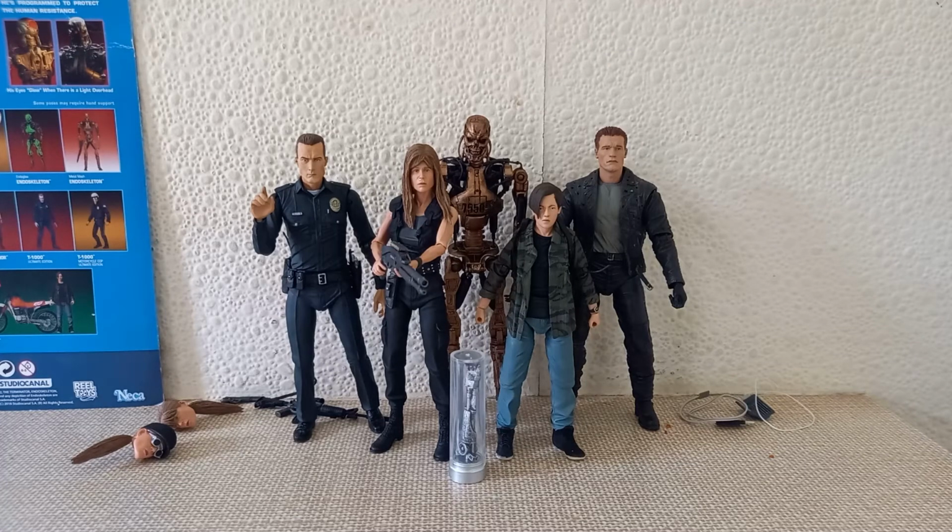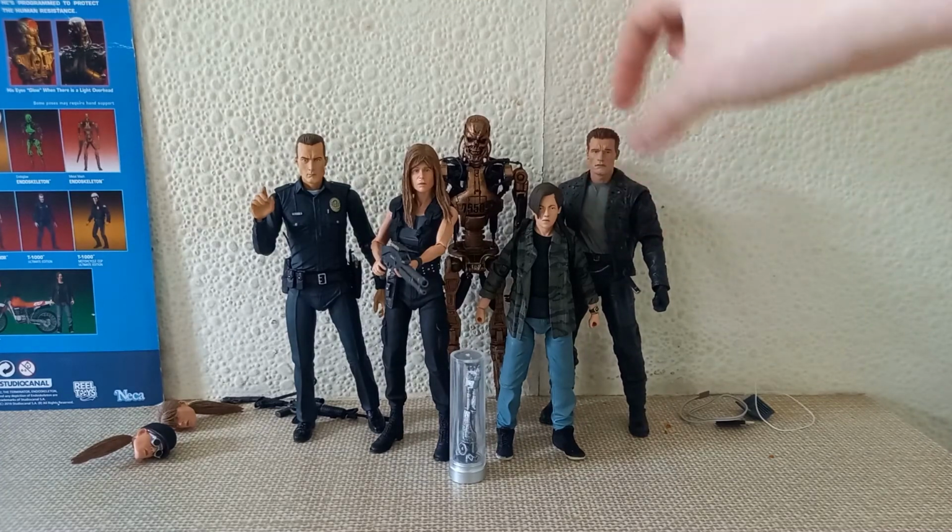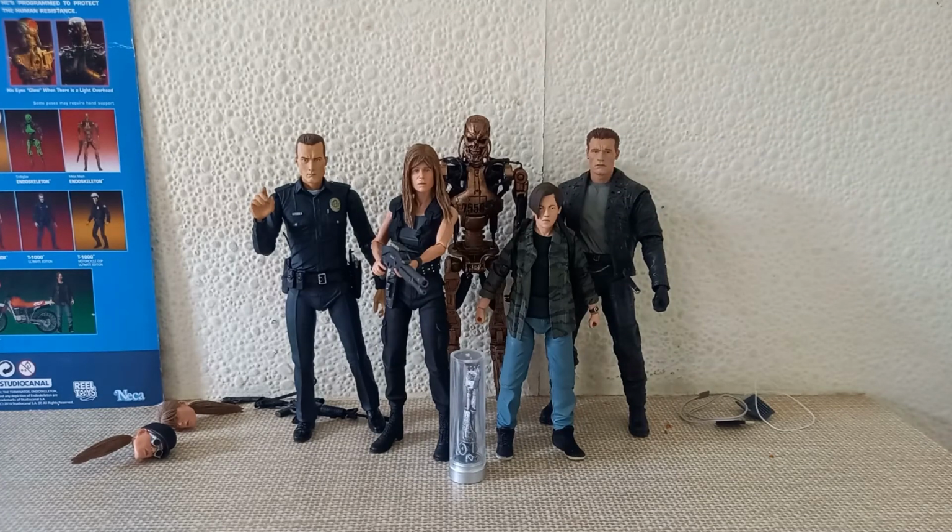I had to get this set because I'm just such a huge fan of Terminator 2. The figures themselves could be a lot better. I find them to be quite clunky, and some of the articulation hinders them a bit, but overall, I think they are good enough. And like I said, when you display them with the Arnold and the T1000, they just fit in absolutely perfectly. So well done, NECA. Great job. Overall, I'm going to give this set an 8 out of 10.